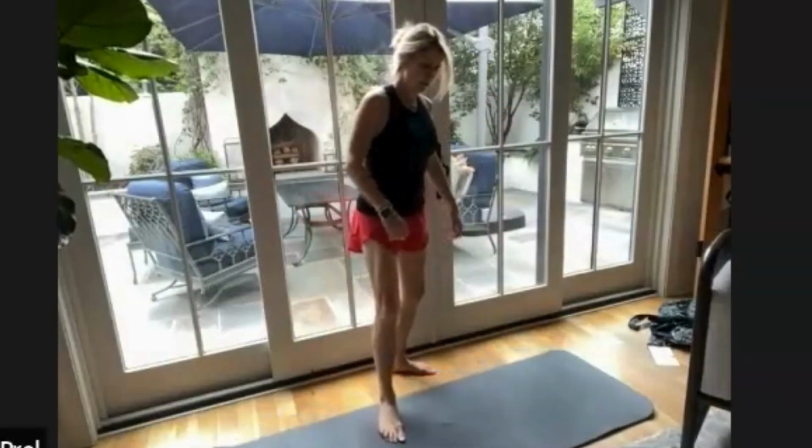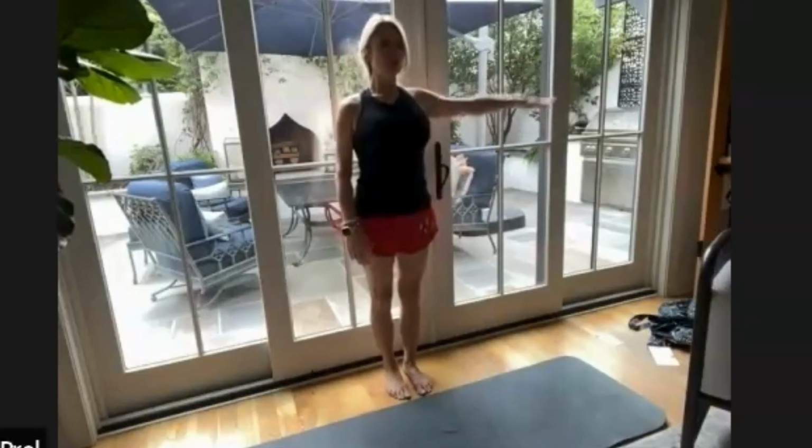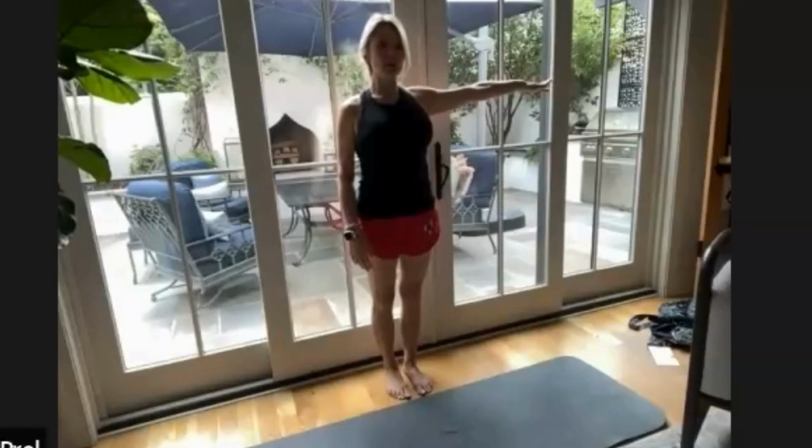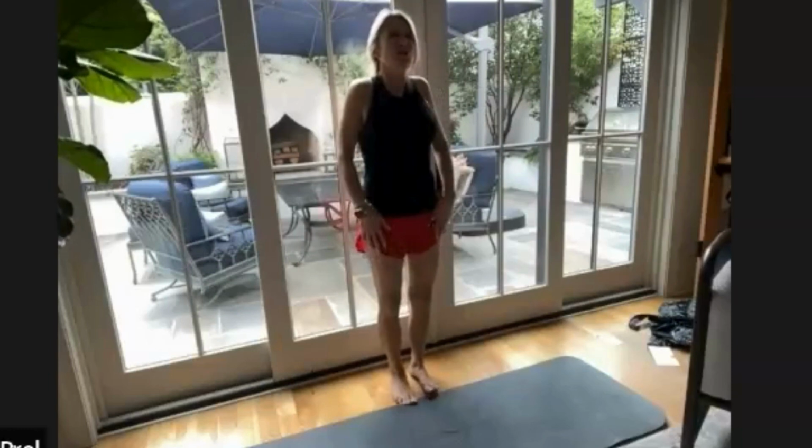Working on our balance this morning, and I would recommend coming off the mat barefoot. And if you are a beginner to balance work, you can perhaps hold onto a chair or a couch. We're going to take a deep breath in. Let's just start off with some shoulder shrugs.